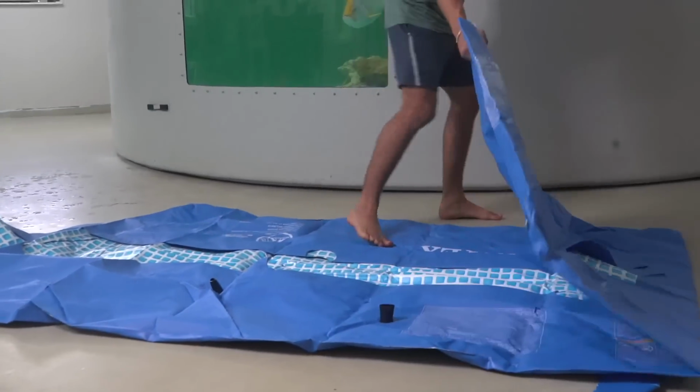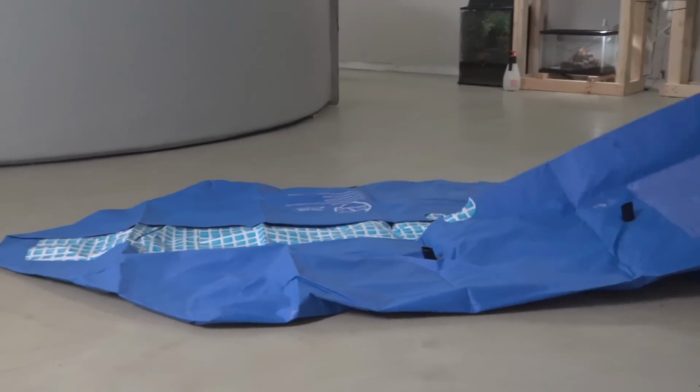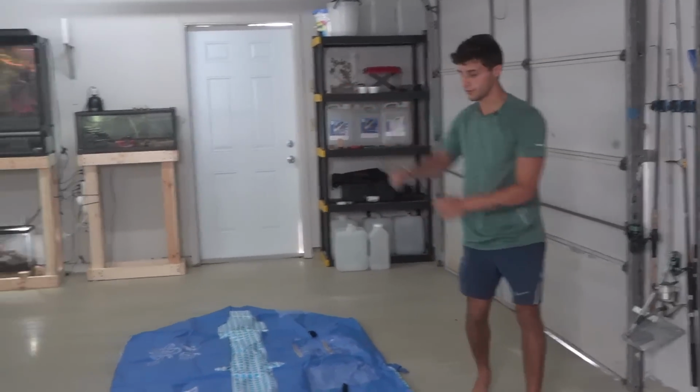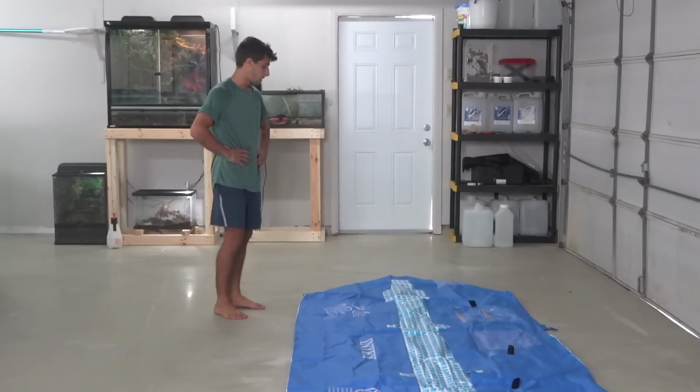We got the pond all laid out. We're gonna be moving it over here, and this is where we'll probably have it. I think this is kind of the best spot, because we'll be able to just transfer the fish very easily over to the pond when that time comes. We now gotta put this thing together.